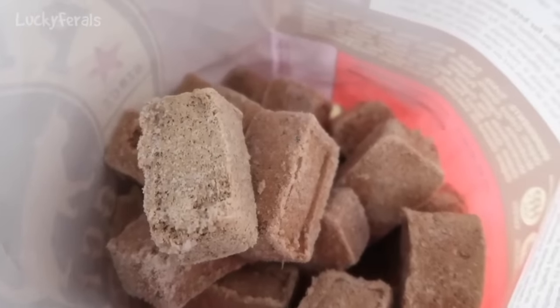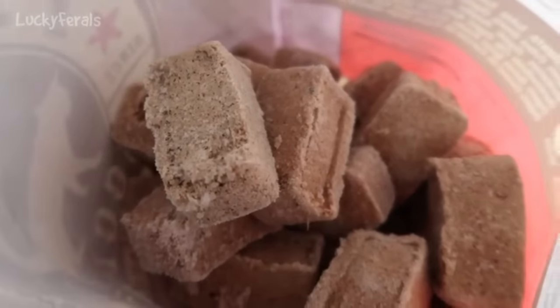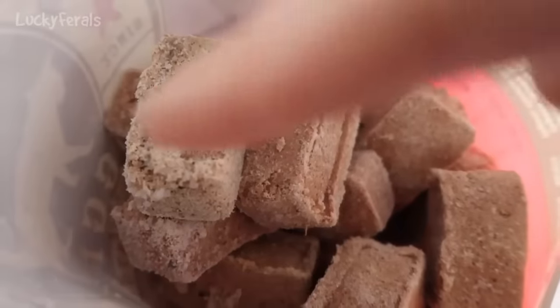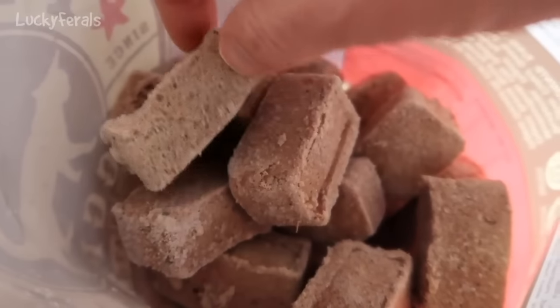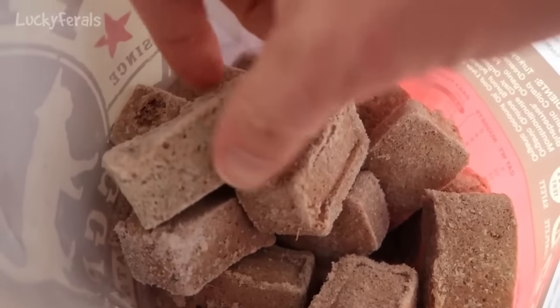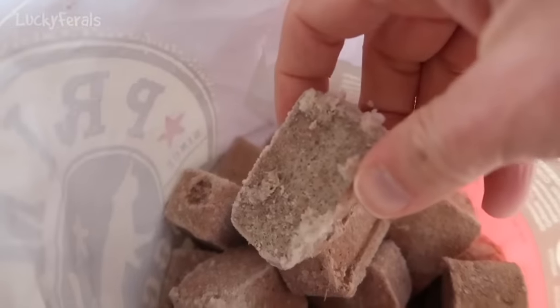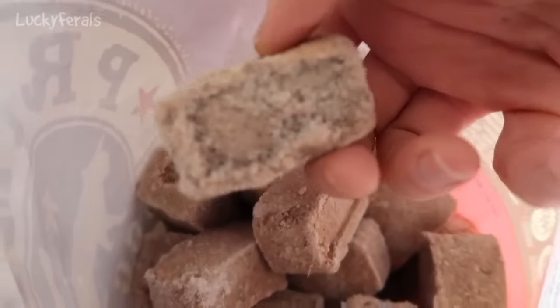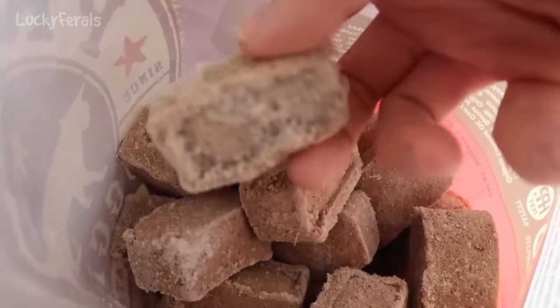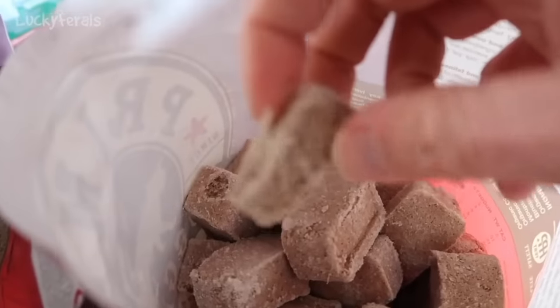I think some of the smell could just be really bad freezer burn. You can obviously see a difference between the light color on here and the darker color on here. And these always did not have clearly defined edges. Here's another piece. They kind of look like maybe they were somewhat defrosted before and got re-squashed. Another piece.